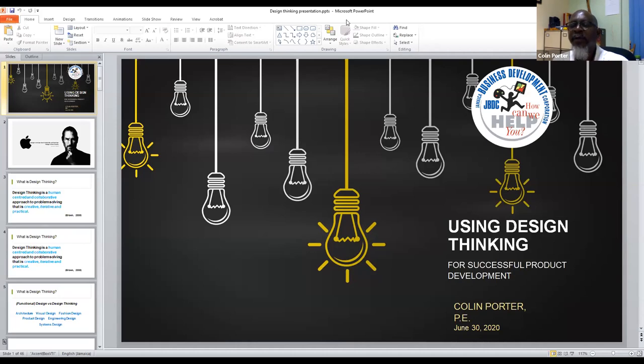It doesn't, again, replace any of these particular tools or principles, but it certainly helps to enhance whatever area you are in. So if you're in project management, design thinking can help you to design more efficient projects, right? And you use your project management tools to implement in an efficient kind of way.